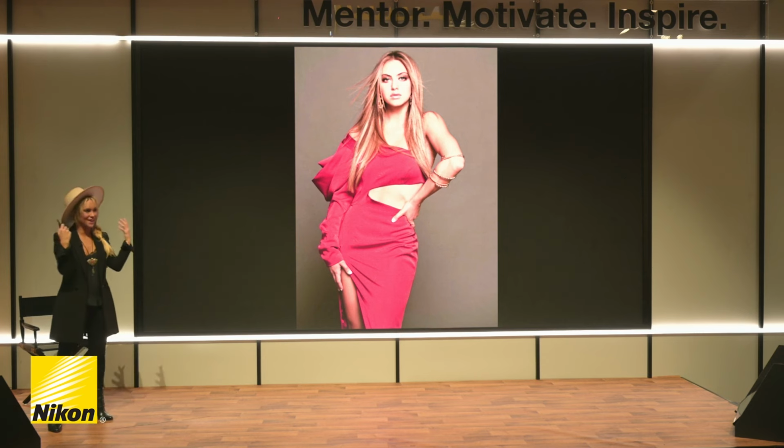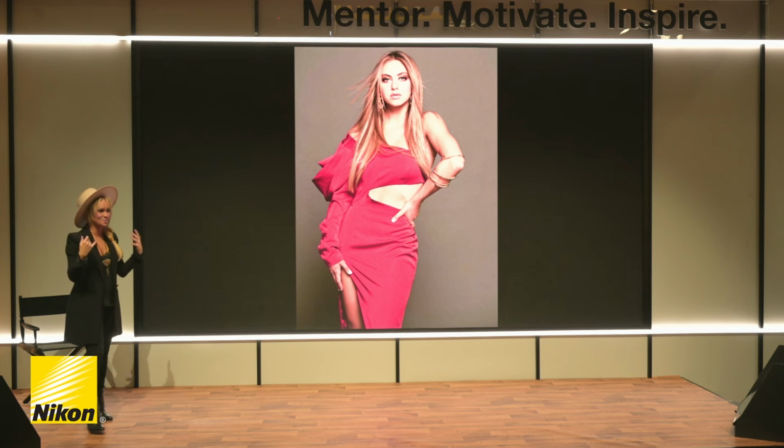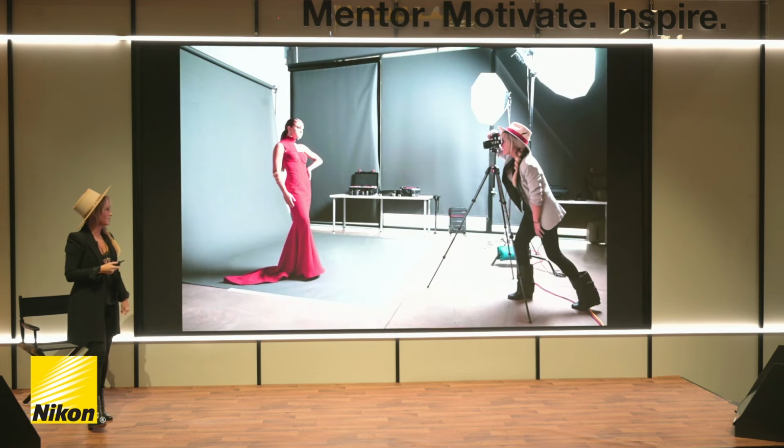I always love using a hair fan. I use a battery-operated leaf blower to really capture the hair and create some movement, and it really ends up being a really beautiful shot.